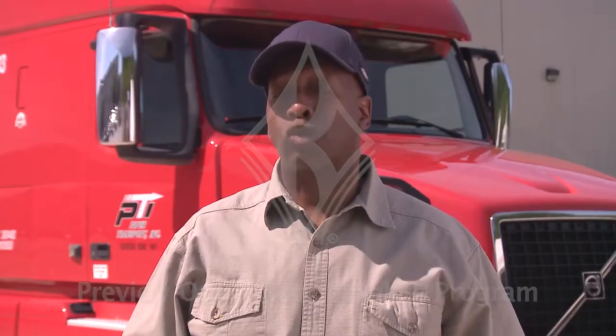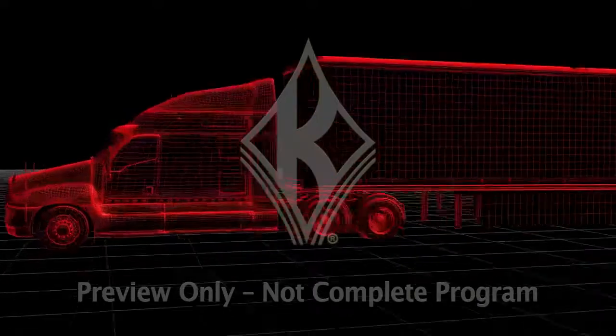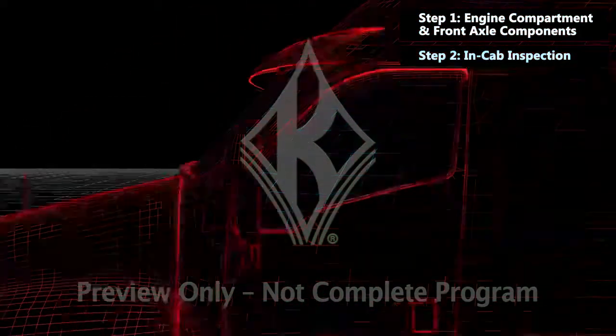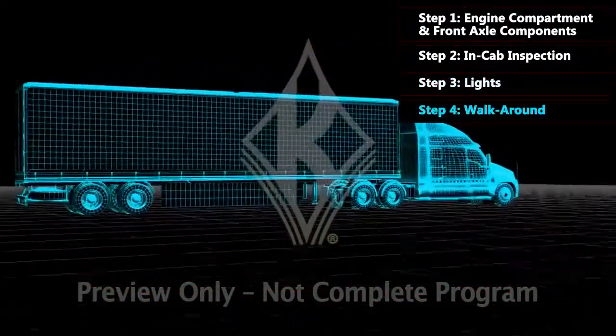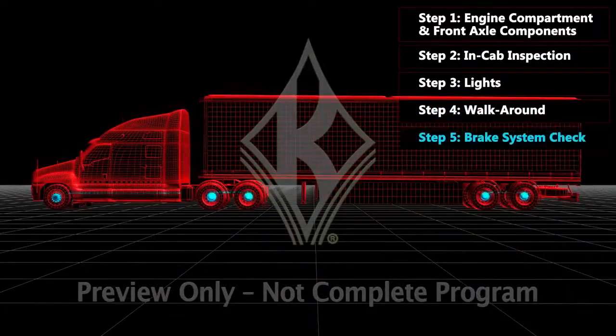A pre-trip inspection covers the entire vehicle with a 5-step process that takes you around your tractor-trailer in a logical order. You'll start in the front for Step 1, where you'll inspect the engine compartment and front axle components. Step 2 is the in-cab inspection, and in Step 3, you'll check the lights. Step 4 is the walk-around, which will always be the most time-consuming part of your pre-trip inspection. Then, you'll finish your pre-trip by checking the brake system, which is Step 5.